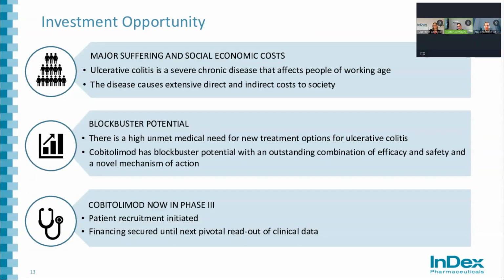Have you mentioned earlier, Peter, what diseases you are looking into? No, but I get the question often, and we just say other inflammatory diseases outside of ulcerative colitis, and that is because of patent purposes.